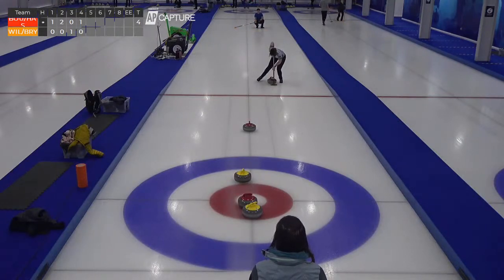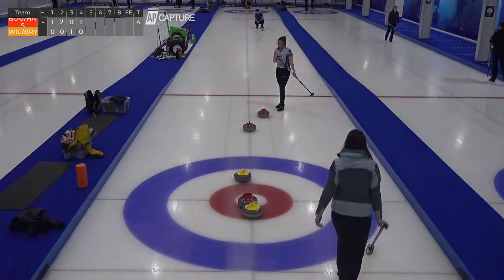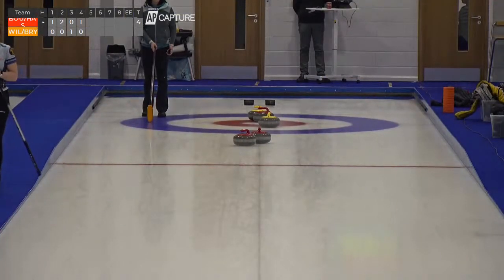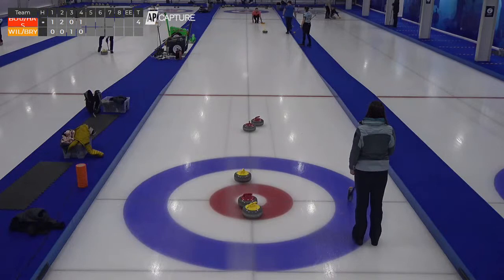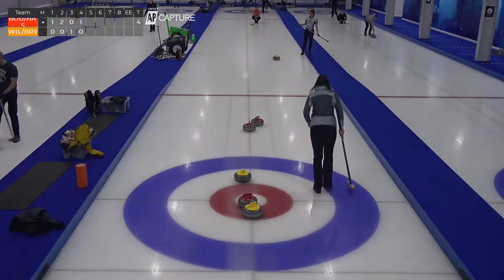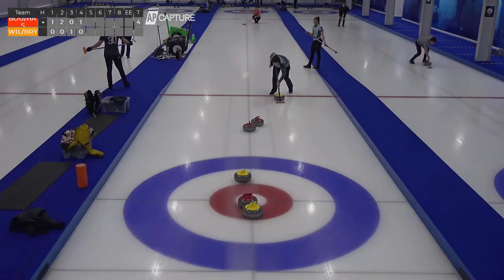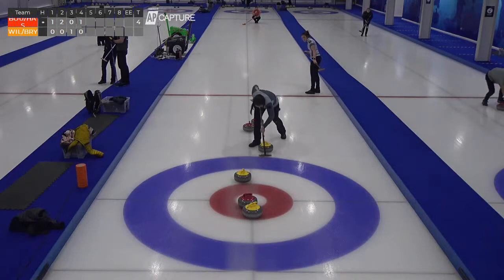Still early days in most of these games. We're into the 5th end of 8. Of course, this competition follows a teams competition that we held here last week, so these players have all been involved. We're probably coming up to our 2nd week solid of curling. Had a couple of days off in between, but double round robin teams competition, 5 men's teams, 5 women's teams, and now 20 pairings in this mixed doubles event in 2 pools of 10, reflecting the kind of structure that whoever gets to represent Scotland at the World Championships will experience at the Mixed Doubles World Championships.